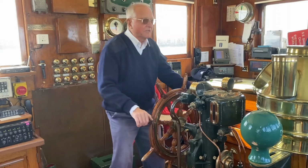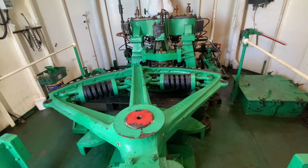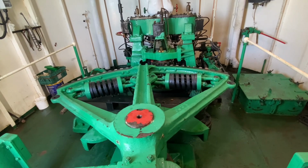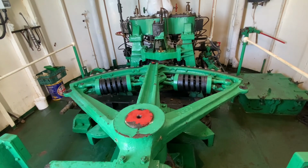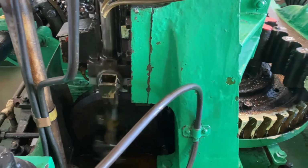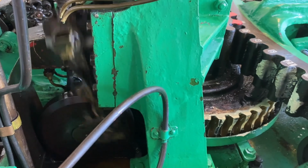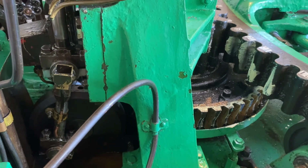Wheel hard at starboard, James. Okay, thank you. Which is what catches it. The quadrant's keyed onto the rudder stock and the actual power is supplied by these little engines, beautiful little engines, working the gears.